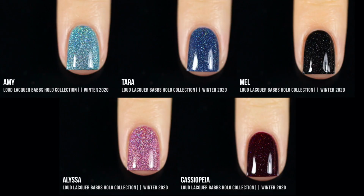of holo. So here is that whole collection together, and as you can see, we really do have a nice range, not only a nice range of colors, and I love that there's like the dark blue, the light blue, the dark pink and the light pink, and then the black in the middle to kind of even everything out, but we also have a really nice range of how much holo is in each polish.